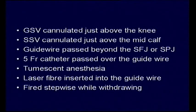The procedure is as follows. It can be done both for the great saphenous vein or the short saphenous vein. The great saphenous vein is cannulated just above the knee. The short saphenous vein is cannulated just above the mid-calf. A guide wire is passed into this vessel. On this guide wire, a catheter is passed. The guide wire is withdrawn.